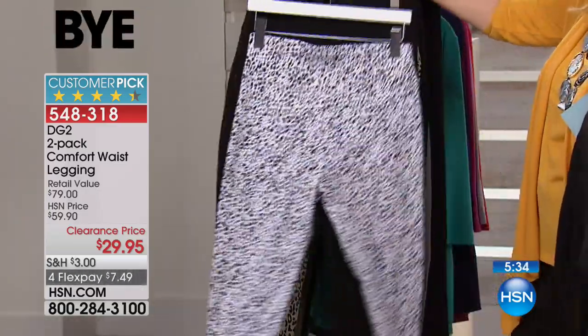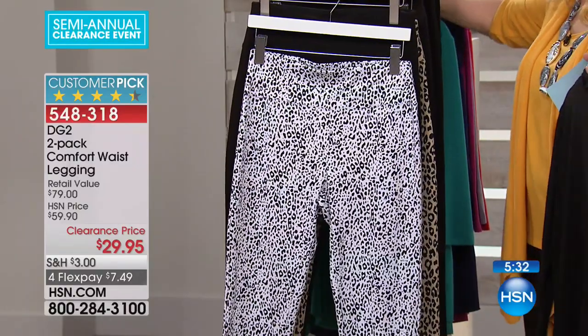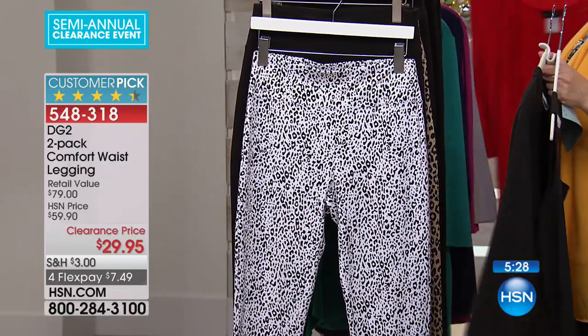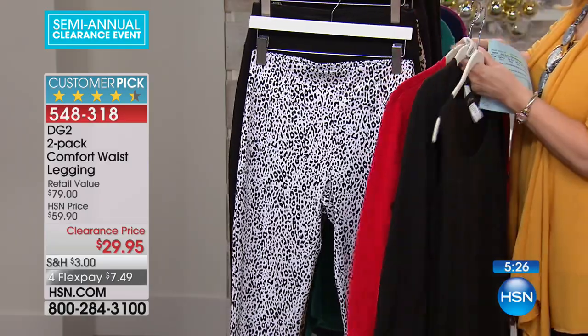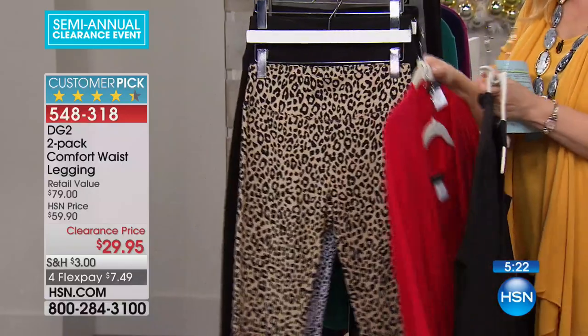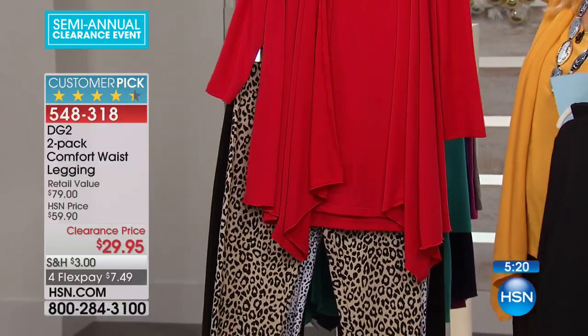And I think also, I know the teal is very popular. I'm just trying to think, you know, I think the red would look really good with the leopard. Can I just show you how this would look? I just love leopard and red, they look gorgeous together. So look how cool that would be.